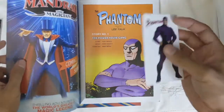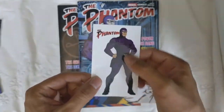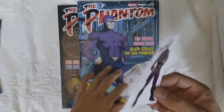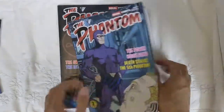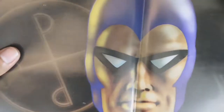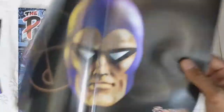Issue 9 comes with the freebie of a Phantom sticker. This is again an illustration by me. I had to draw the full figure for this freebie. And issue 10 comes with a mini poster, which is again based on the art from the cover itself. This is a really cool poster, with the good mark and the skull.